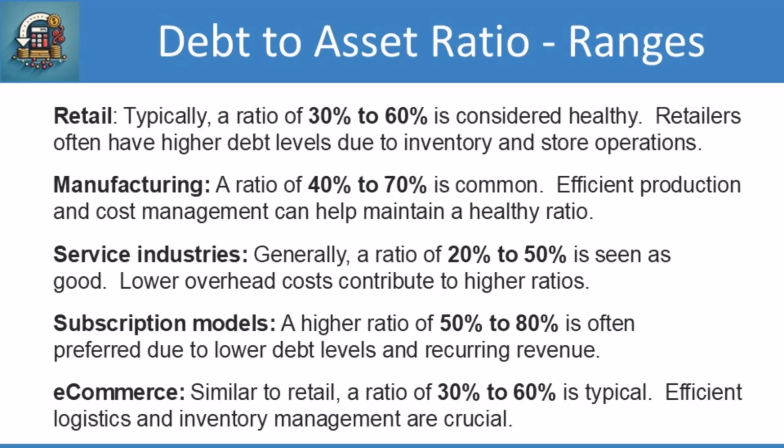Debt-to-asset ratios vary significantly based on the type of business you are operating. Generally, a good debt-to-asset ratio is around 50% for most businesses. Pause the video to read more about your business model before continuing.